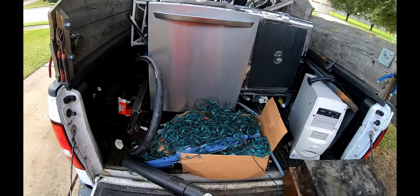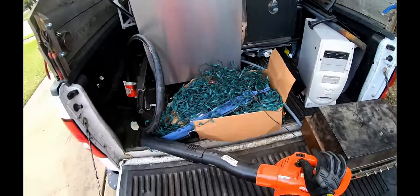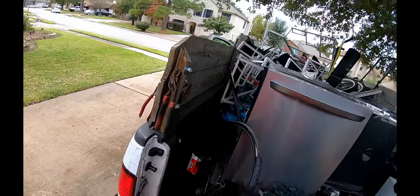And I mean, look at that. We got all these Christmas lights over here. I bet a lot of them work. I know a lot of them work. Some of them said they work. So pretty cool right there.